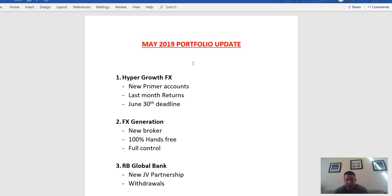But bottom line is get in now, because June 30th they're going to start charging a 30% performance fee, where if you get in now they're going to literally waive it on those accounts for life. So that means that you keep 100% of the trading profits.